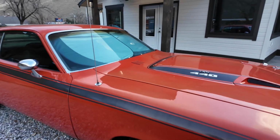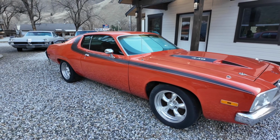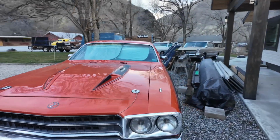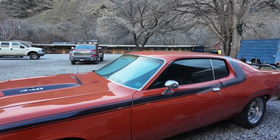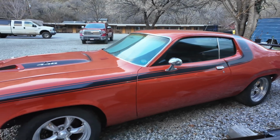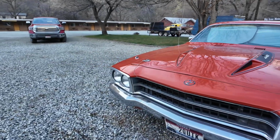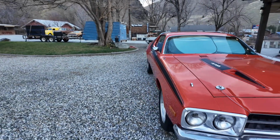That's a car right there. Look at that. Can't beat that one. Well, that is really, really cool. That's freaking awesome. Never know what you're going to find here in Riggins, Idaho.